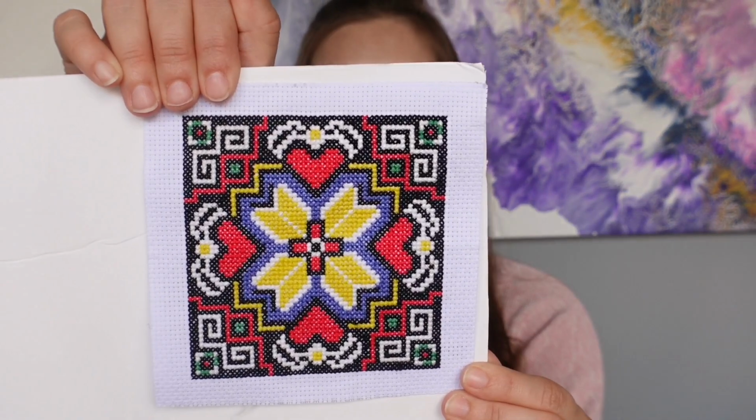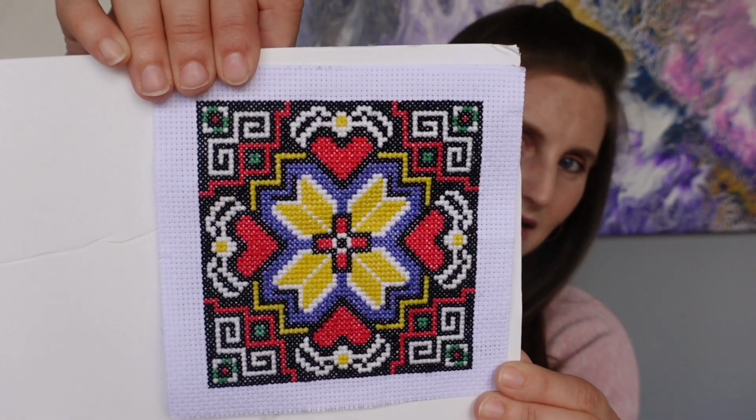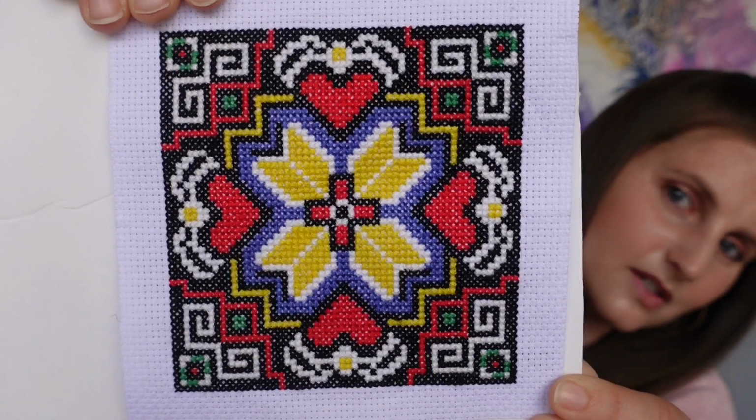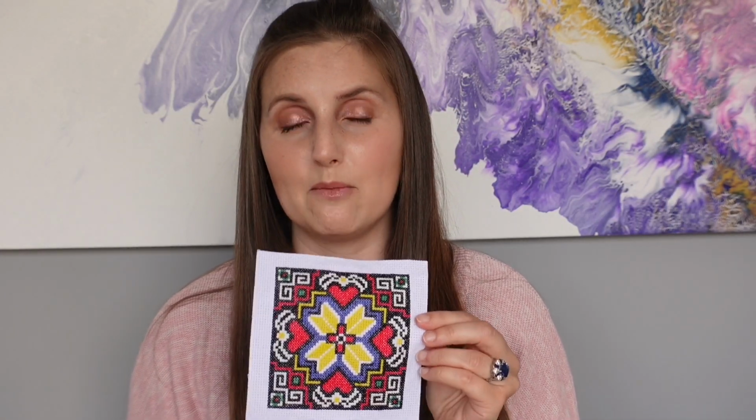I'll give you one more close-up view on that. Just beautiful. I'm really happy that this is now finished, and I stitched this on 14 count Aida, just on plain white, so that is finish number 1.